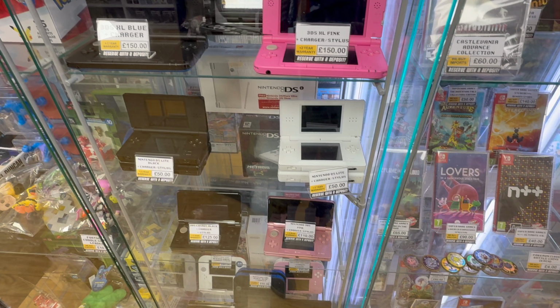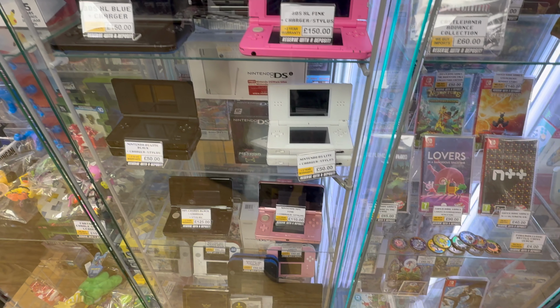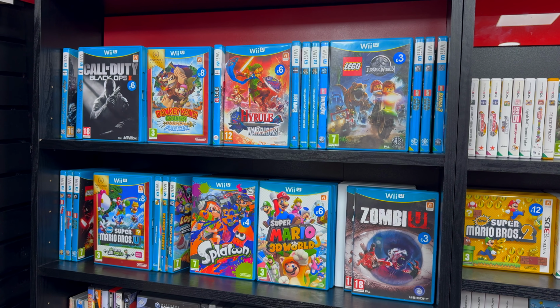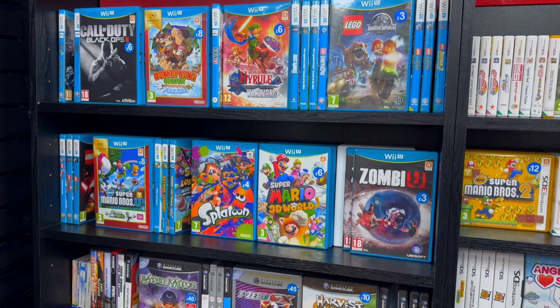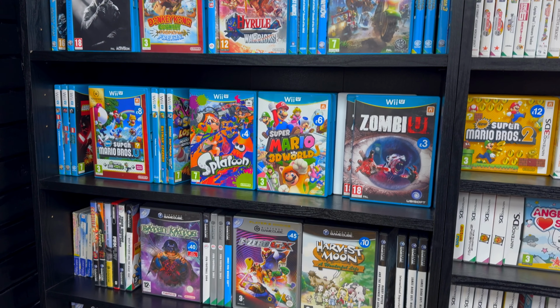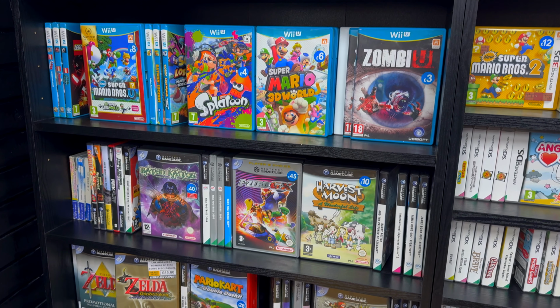And there's some DS consoles there and some 3DS consoles too, and a little bit of modern things on either side of the shelves there. And then we'll briefly take a look at some of the other Nintendo games on this shelf. So it began with some Wii U games at the top. Zombie U there for £3. How can you go wrong with that? Zombie U is an absolute masterpiece of a game and one of my favourite launch titles ever.